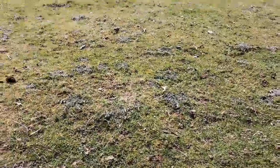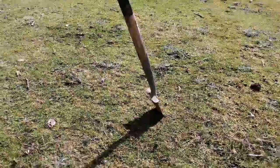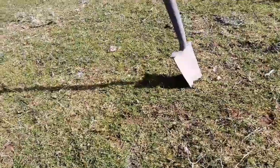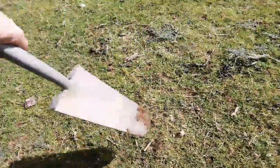Yep. So there'll be large lumps of rock just underneath, so that's worth bearing in mind. You can just see from there how much topsoil there is, which isn't a vast amount. That's like 2-3 inches of topsoil, so not a vast amount.